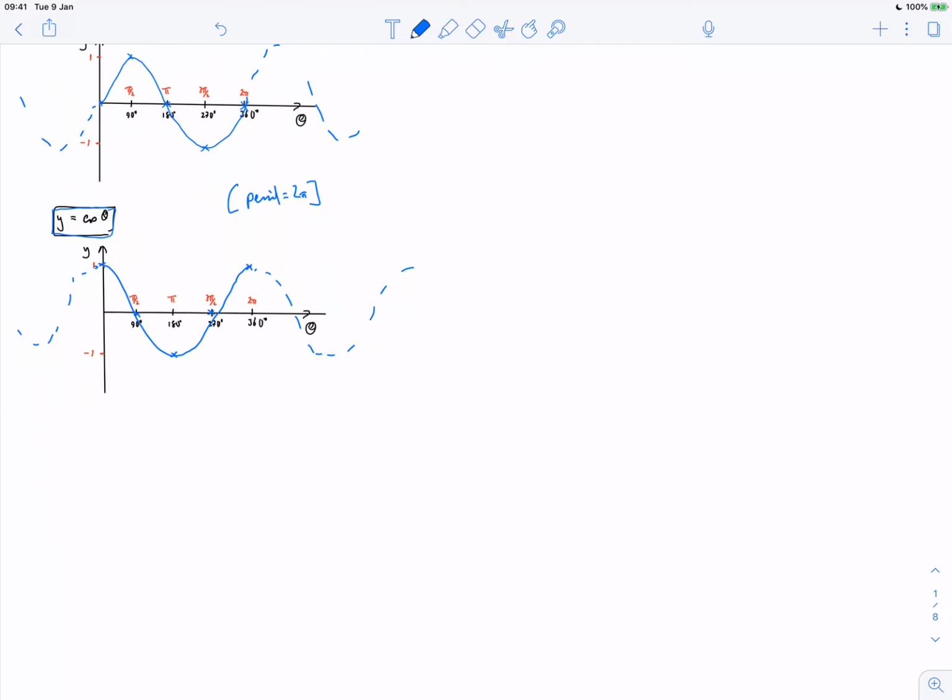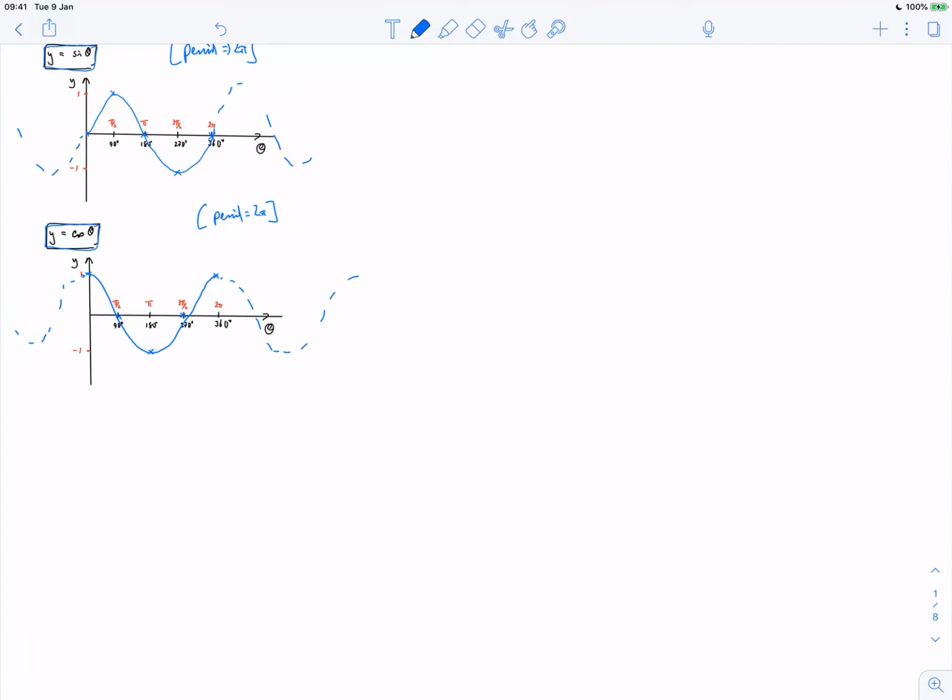Right, now tan. Interesting. What's going to happen for tan? So, oh dear.